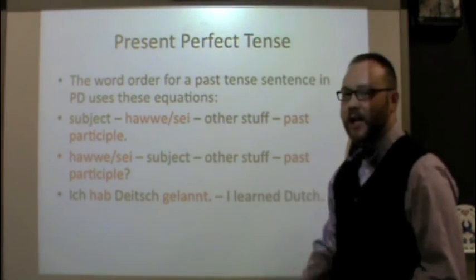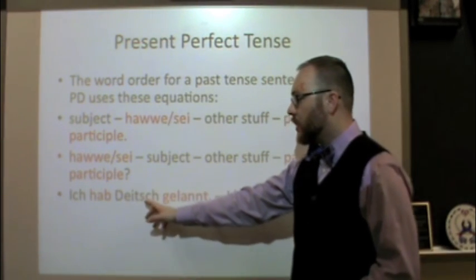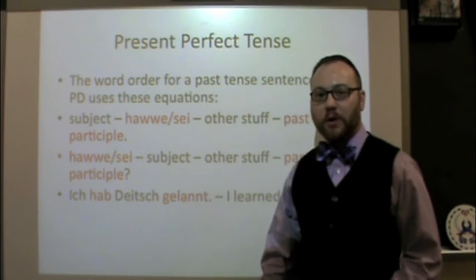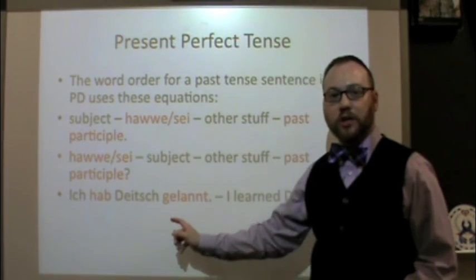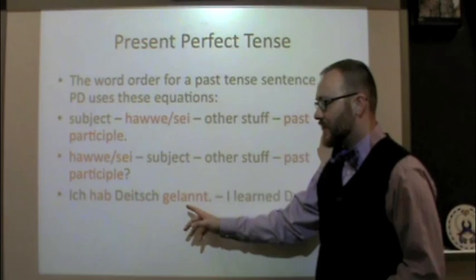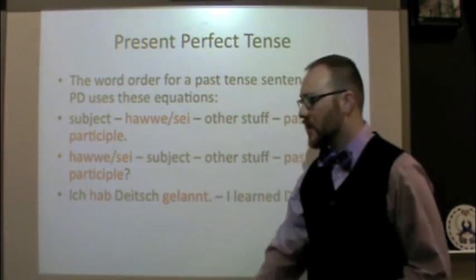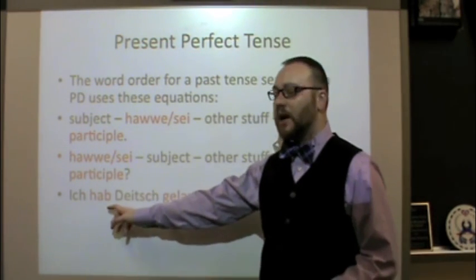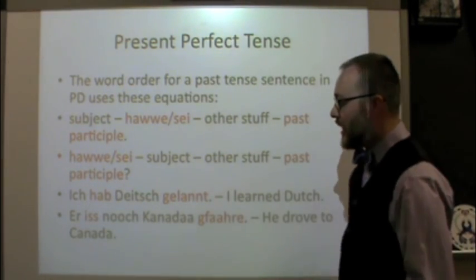Okay. Here's an example in Pennsylvania Dutch of a past tense sentence. Ich hab Deutsch gelernt. Here's our subject, our form of hebben or sein, other stuff, and our past participle. Gelernt is the past participle of lernen, which means to learn. So this sentence is saying, I learned Dutch. I learned Pennsylvania Dutch. Okay? So, as you can see, this past participle is at the end, and our auxiliary is a form of haben. There's no motion, no change of state going on in this sentence. That's why I don't have sei here. I have hebben.